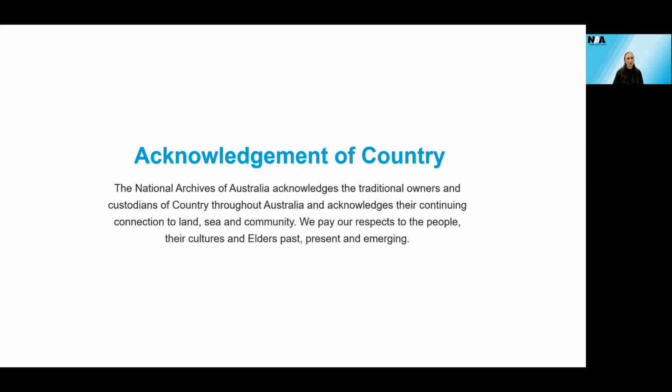So I'd like to start with the acknowledgement of country. The National Archives of Australia acknowledges the traditional owners and custodians of country throughout Australia and acknowledges their continuing connection to land, sea and community. We pay our respects to the people, their cultures and elders past, present and emerging.